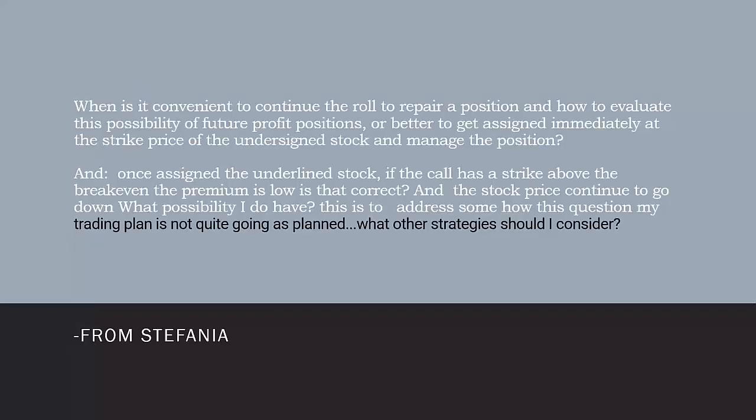Stefania said, when is it convenient to continue to roll or repair a position, and how to evaluate this possibility of future profit positions, or is it better to get assigned immediately at the strike price of the stock and manage the position? That led me to believe that Stefania was referring to naked puts. The stock falls, we get put the stock. In that case, now we have to manage it.